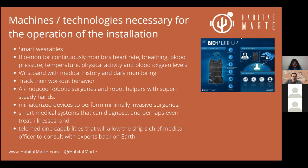There will be augmented reality induced robotic surgeries and robotic helpers with super steady hands. There will be miniaturized devices to perform minimally invasive surgeries. And these robots and devices can be controlled by the doctor on board. There will be smart medical systems that can diagnose and perhaps treat illnesses, and there will be telemedicine capabilities that will allow the chief medical officer to consult with the experts back on Earth.